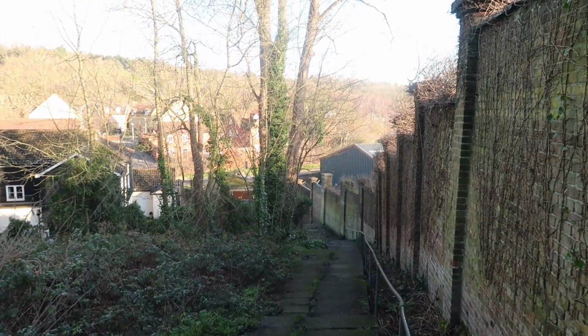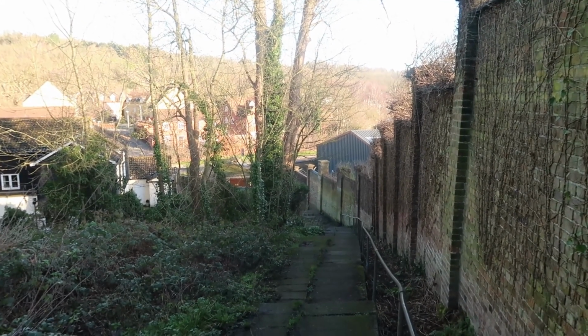A bit of information I forgot to mention was that today is our final walk on the Hoo Peninsula. I can't believe it's coming to the end, this stretch of the walk. It's been going on for like the past 7 walks or so. And we're also going to be crossing the River Medway, or the Rochester Bridge, which is going to be quite a milestone, I think.